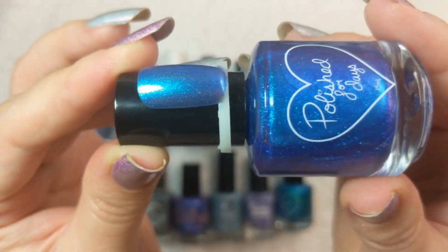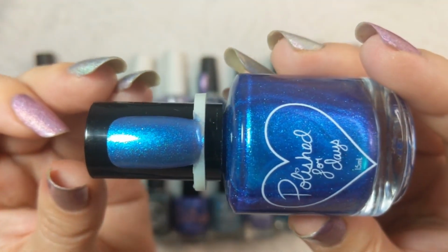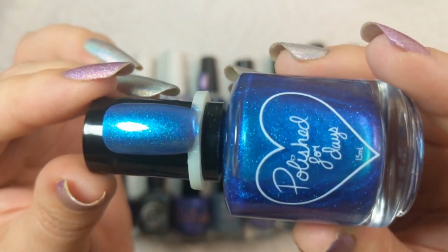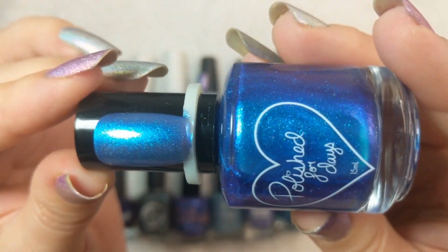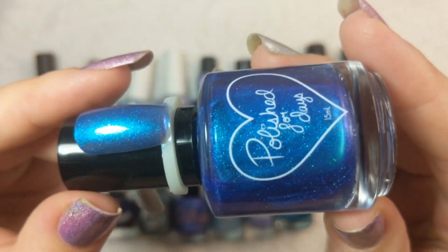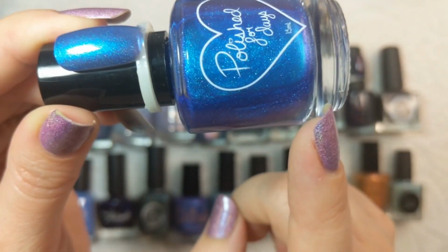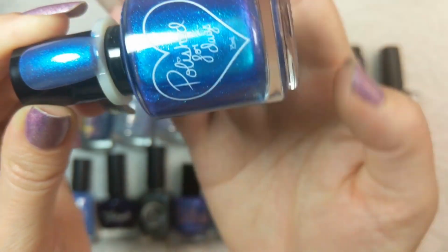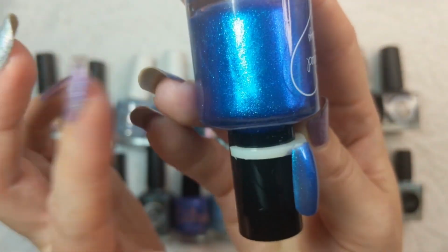So you've got that deeper base color, and then you've got all of that amazing shifting shimmer. You've got some sparkles of some different colors of pigment in there, and it shifts. So towards the edge of the bottom of the bottle, I can see some pinks and some golds. So it is stunning. Really gorgeous on the nail.